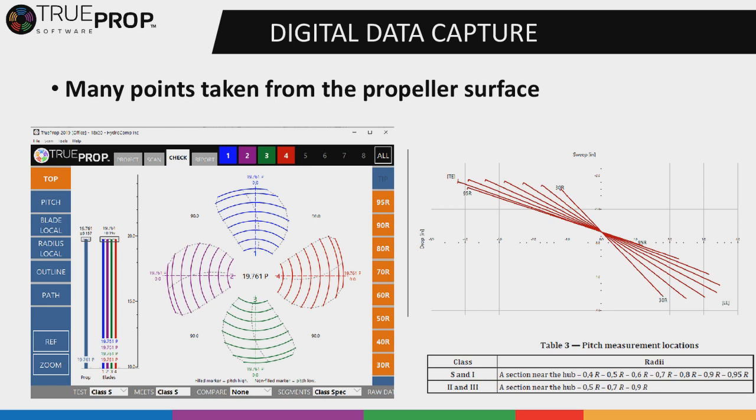From these paths, we can calculate the angle, and then we can compare the angle between the blades. So this digital data capture separates the data acquisition from the analysis. Now we can go back and check this in as many or as few positions as we want, and we don't have to lay out our blade all over again.